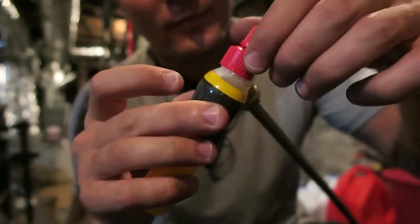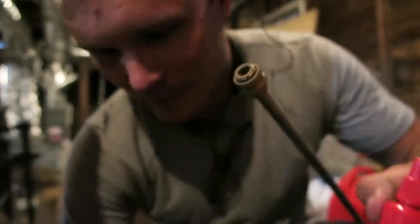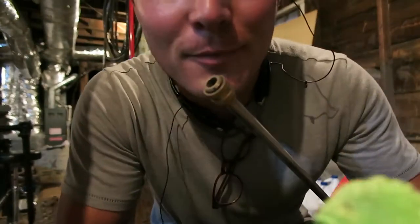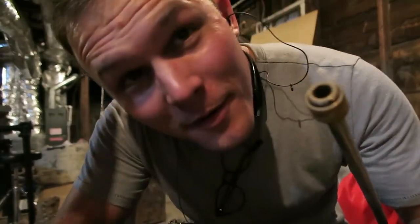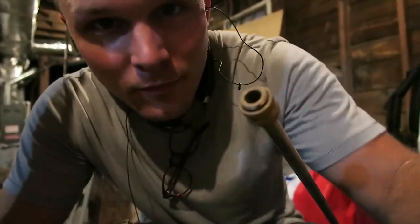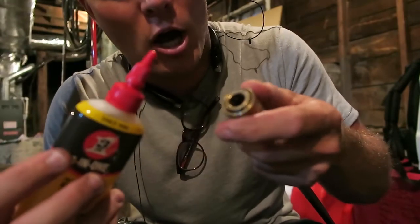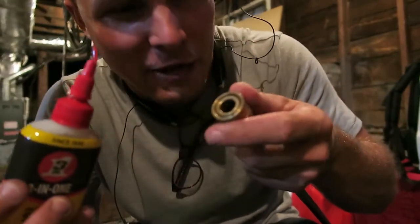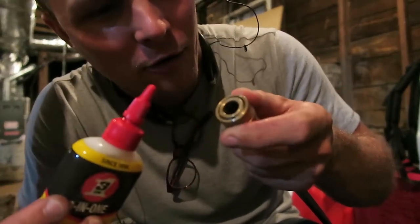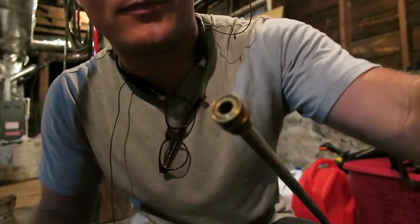Now, this is some silicone grease, so it's waterproof. And obviously not spill proof. Here we go. I like to do this. Oh! Look at that! Oh yeah, baby. I like to put it in this fitting too, because I'm running bleach through this thing.